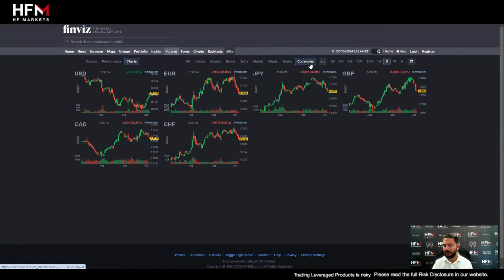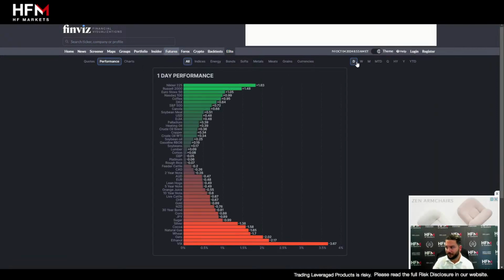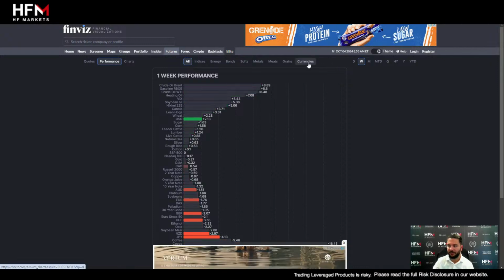Worst performing currencies today, it's a fight between the Japanese yen and the New Zealand dollar. At the moment, it's the Japanese yen. The best performing, actually, the only index which is increasing in value is the US dollar. So that's very interesting as well. What I want to say, also, very last thing I'll say, is if we're looking at a weekly basis for currencies, the best performing currency this week was the US dollar. The second best was the Canadian dollar. The reason for that is because of the higher oil prices as well. Worst performing, like I said, Japanese yen, New Zealand dollar.